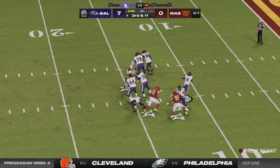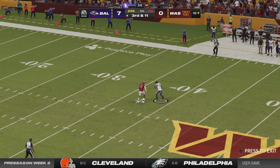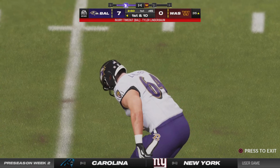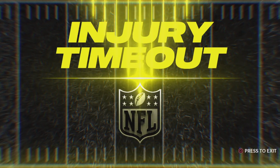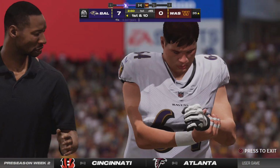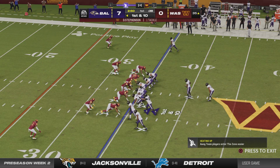From the gun, Jackson. That's going deep for Bateman. And got his man complete. Now a pause, and there's an injured Raven in need of some assistance. Well, injury's never good, especially here in the preseason. Hopefully nothing serious. They'll take a look at him, and we'll step aside for a moment. So that changes things a bit.